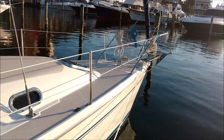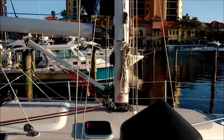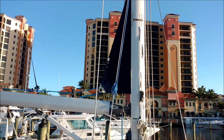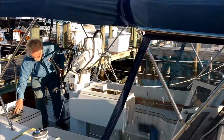So here's the bow of the boat, anchor locker with a windlass. The jib is on a roller furler, as you can see. Look here at the main. The main furls into the mast. We have a tweener, a Dodger, and a Bimini to keep us out of the sun.